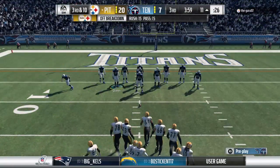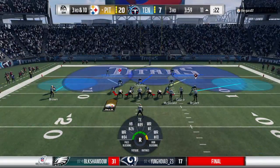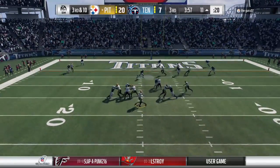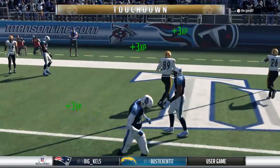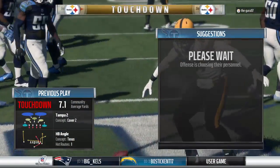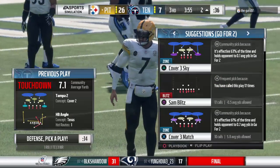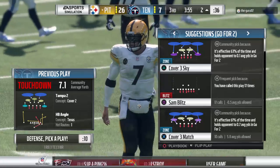Offense walks to the line for play number 7 of the drive. Here's Roethlisberger. And it's caught. And he's going to take it in for a Steeler touchdown. Vance McDonald, an 11-yard touchdown. And the Steelers are going to add on to their lead.